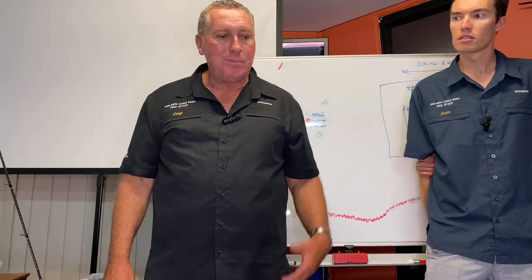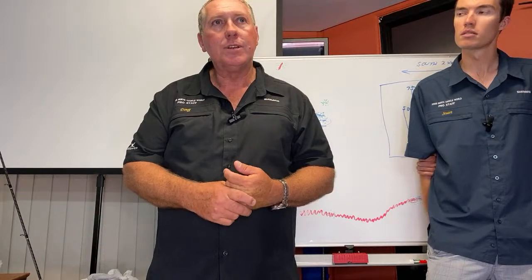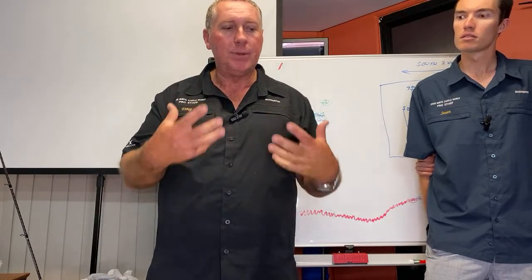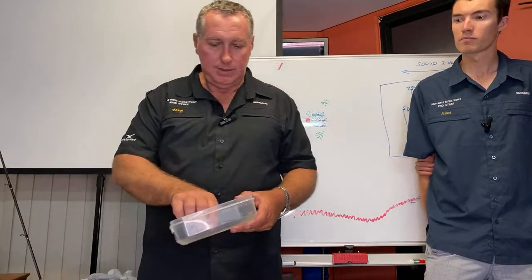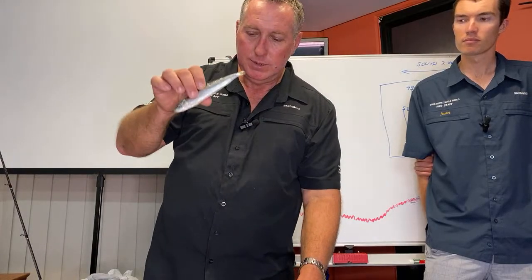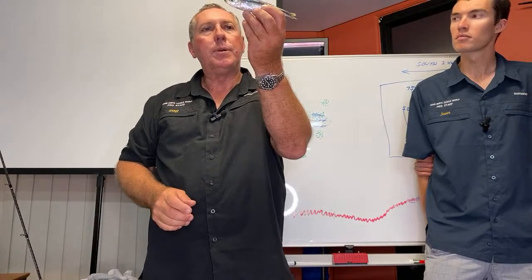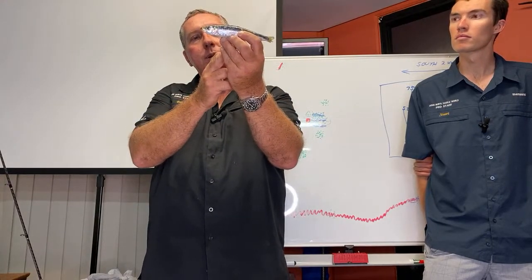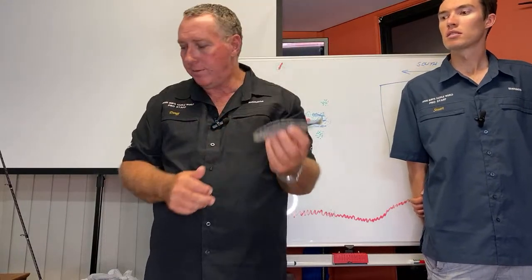Pilchards are by far the best dead bait to use for the dolphin fish, by far. The smell, pillies smell, they know the smell and they just come in on it. I've got exhibit A here, pilchard. If I was using that for dolphin fish, I'd probably cut it in half. I may even cut it into three sections and use three sections, but I'd definitely cut it in half.